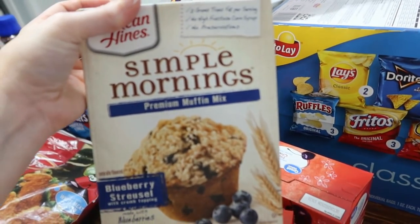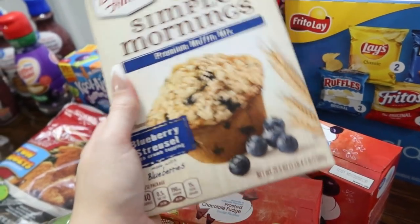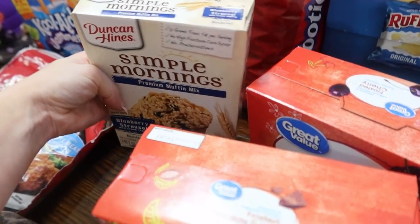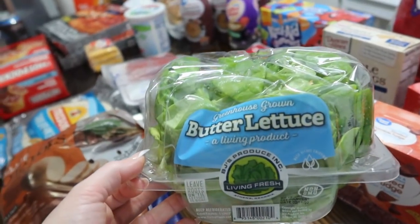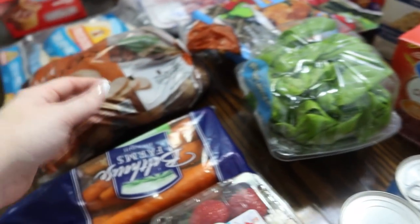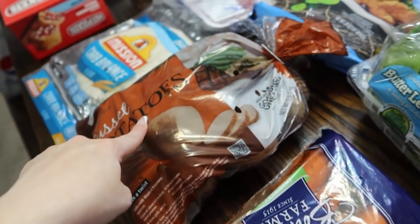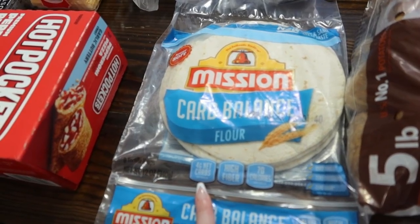These I grabbed, I figured I could go ahead and make these up today and set them on the cake plate, and so we'll have those for breakfast as well. I got some butter lettuce. This stuff is amazing for sandwiches. So I got some of that. I grabbed some carrots, more potatoes. Right here I got some carb tortillas.